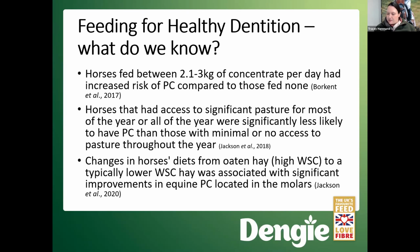But of the papers that you look at, there's a few with different messages. One of them has found that horses fed between 2.1 to 3 kilos of concentrate per day had an increased risk of peripheral caries compared to those that weren't fed any. Some papers have found that actually pasture access seems to be particularly protective. So horses that had more access to pastures were significantly less likely to have peripheral caries, but some papers haven't found that link at all.